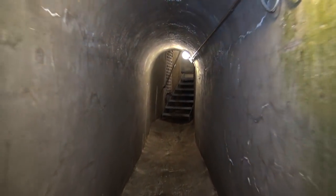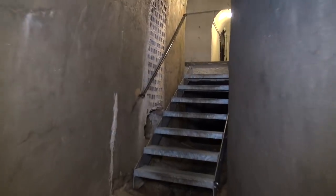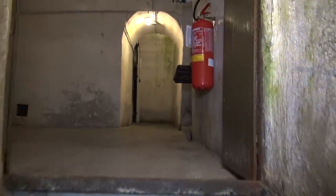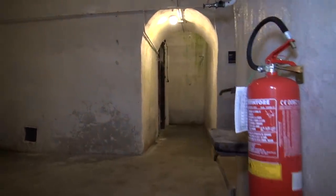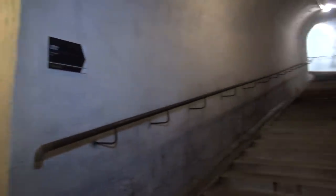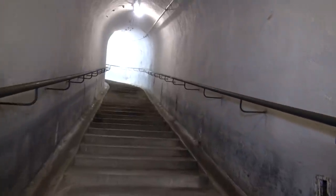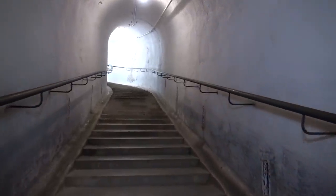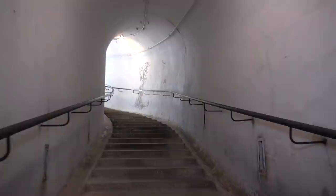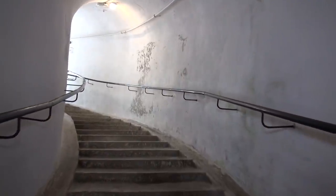For the whole year, these underground rooms are at 10, 12 degrees. Constant temperature. Outstanding. I like it. And I like these small stairs too. They're very small stairs.